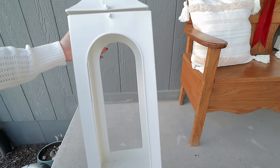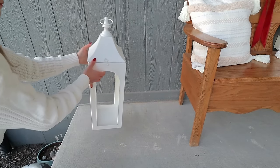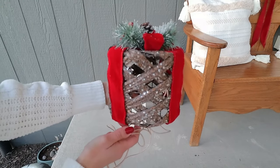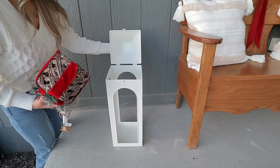And the finishing touch is adding this lantern I picked up at Hobby Lobby, and I'm adding this little woven wrapped gift box with lights that will add that glowing Christmassy effect at night.